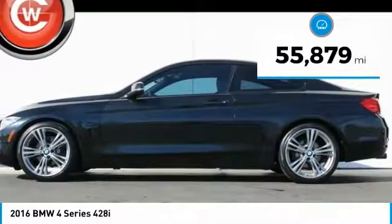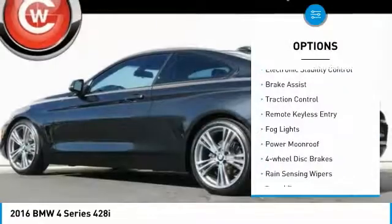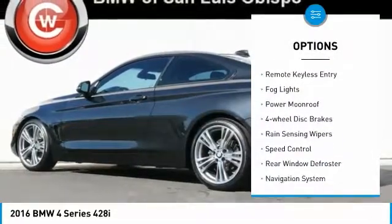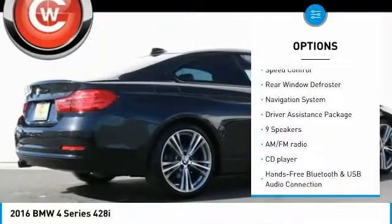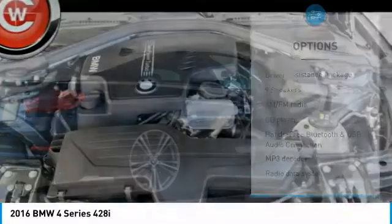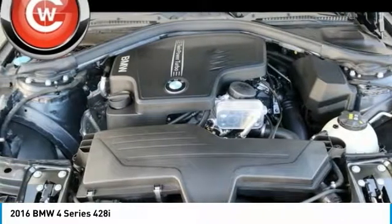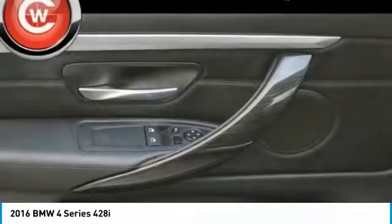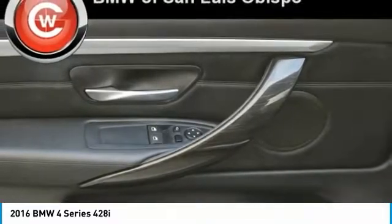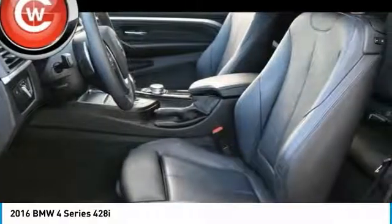Here are some of this vehicle's great options: electronic stability control, brake assist, traction control, remote keyless entry, fog lights, power moonroof, four-wheel disc brakes, rain sensing wipers, speed control, rear window defroster. Take this vehicle for a spin and see why so many shoppers are now proud owners.